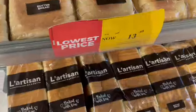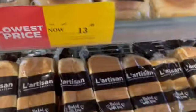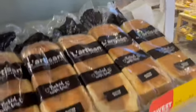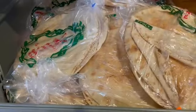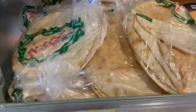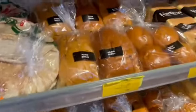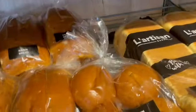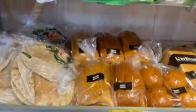You've got your bread here, and that's 13.49 cedis. Yeah, I'm not a fan of Ghanaian bread, or bread that's baked in Ghana. That's your baguettes there, and they're about 9 cedis. Wraps, Ava loves her wraps. We're going to be cooking up some of those, and that's 18.49. I've not seen this raisin bread before. That looks interesting. And here you go, there's the difference.